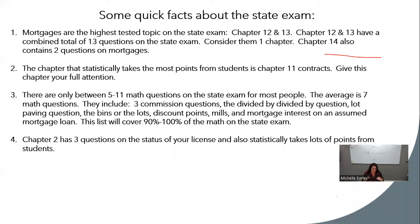Okay. First one, let me read it to you and kind of follow with me. Mortgages are the highest tested topic on the state exam. So I'm not going to read it anymore. I'm just going to tell you, listen to this. Chapter 12 and 13, you have to be very careful with them because chapter 13 looks like it only has 4 points, but most books put FHA and VA in chapter 13 instead of chapter 12, which is how the state actually has it, but they let it slide because as long as it's mortgages, it doesn't really matter because 12 and 13 are both mortgages.